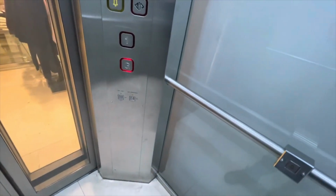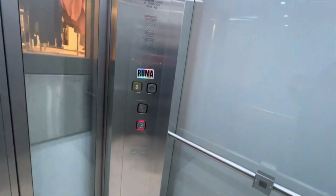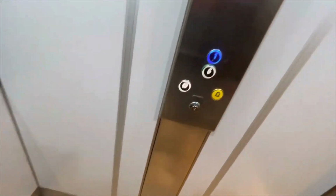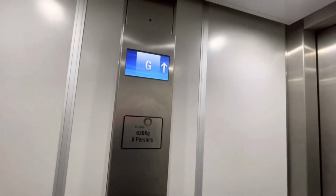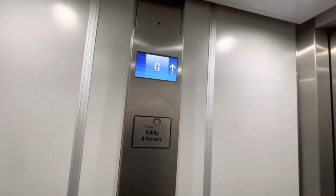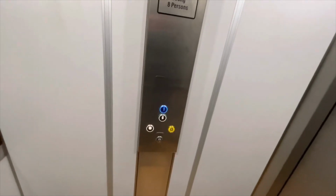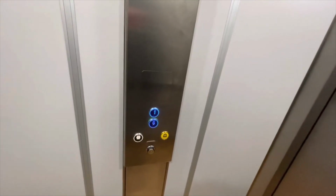There's another alarm bell. Ground floor. Let's go to 1. Doors closed. Alright, this is the lift at Lakeland at the Touchwood Shopping Centre, Solihull Town Centre. This is an Arona, capacity 630 kilograms, 8 persons. First floor. First floor, lift going down. Back to ground floor.